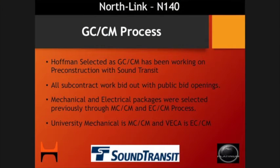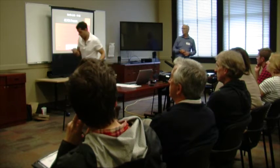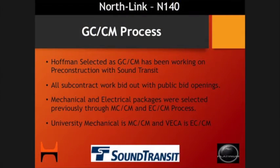The mechanical and electrical packages for this particular project are, as I mentioned, part of the mechanical contractor construction manager process, or the electrical contractor construction manager process. So we selected those firms based on qualifications and their bid for general conditions costs and what they would charge as a fee on the cost of work. They're obligated to request bids, just as we do, for work that they do not intend to self-perform, and to at least get multiple pricing for the commodity items that they're going to be incorporating into their work. And then the rest of the work, the labor, et cetera, is negotiated with them. So University Mechanical and VECA are both represented here today, and I think an important opportunity for many of you.